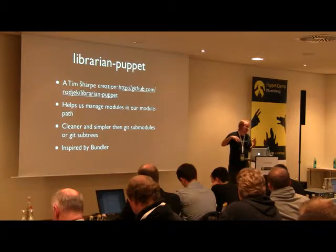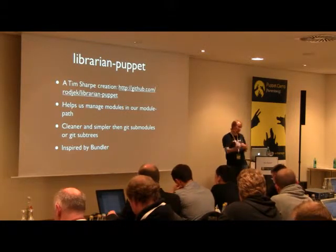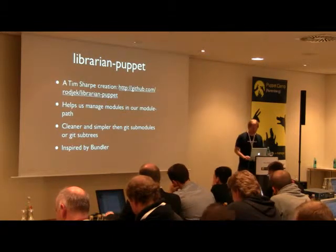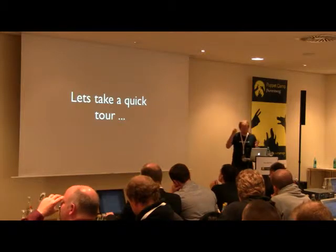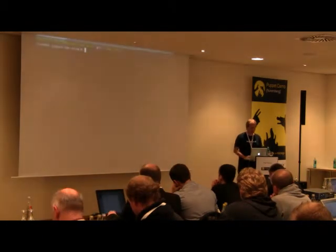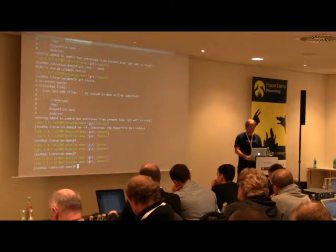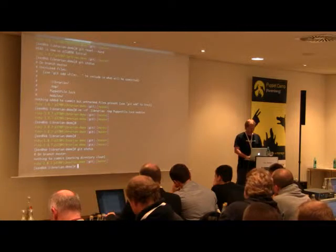This librarian-puppet is a tool inspired by Bundler, and if you don't know Bundler, the concept is that you can create a config file where you define all your modules and whatnot to be downloaded and installed. This is great, and it's much better, like Patrick was saying, than submodules. Some people use subtrees as well, but they really just suck, and this is such a nicer way of doing it. So let me show you how it works quickly.